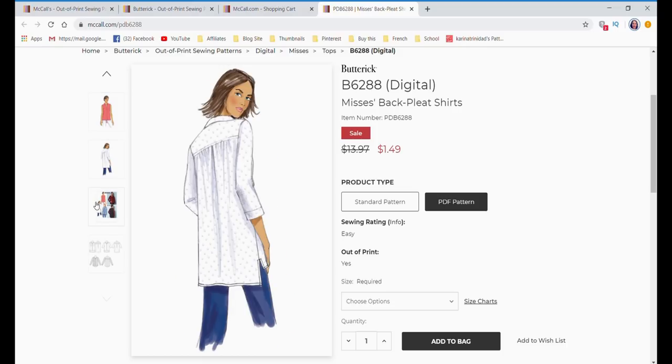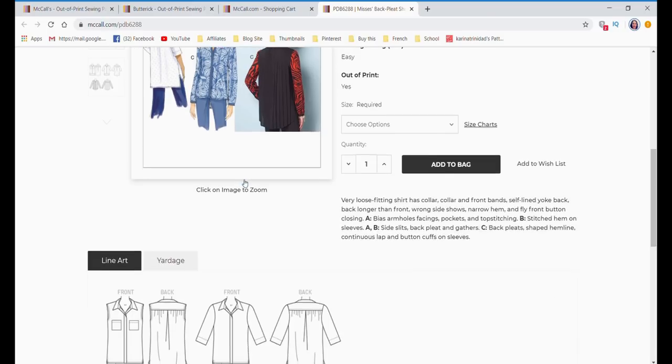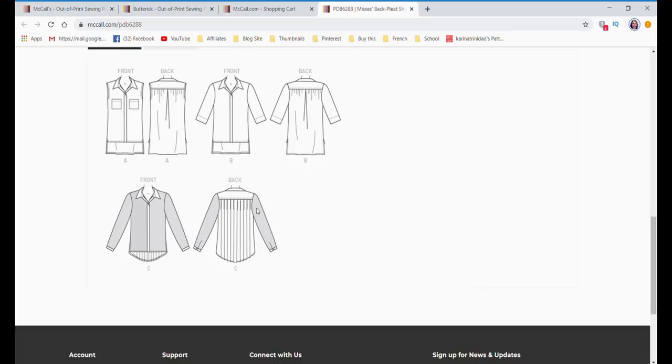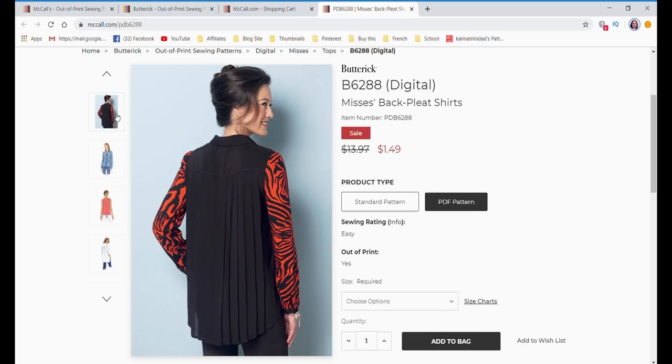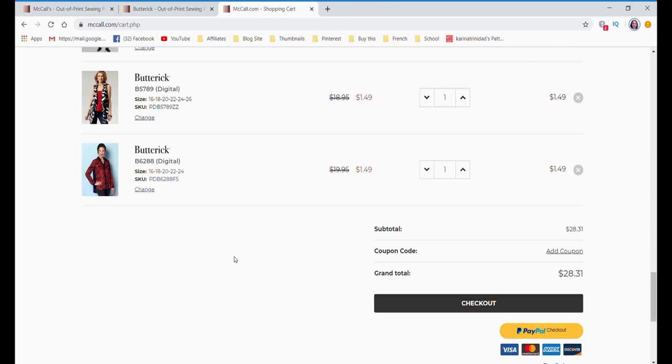Anyway, there's so many options here for different styles of yokes and details on the back. On the line drawing, it's more evident. Look, they show pleats all across the back there. But on the photo, it didn't have that. I just see it on one side. I'm confused. Well, it's something I would see when I'm assembling the pattern. If it was a full pleated back, I wouldn't mind. I just liked it more if it was pleated on one side, and it's always something I could adjust, I suppose. So my cart is full.